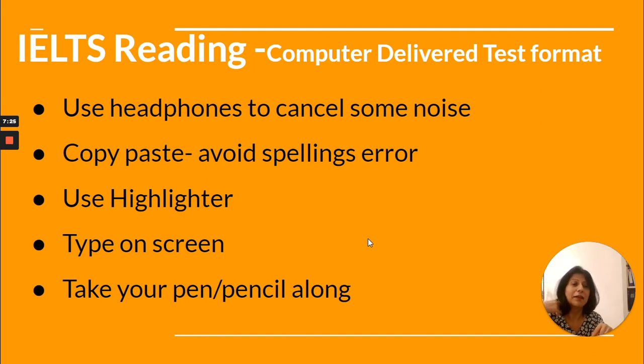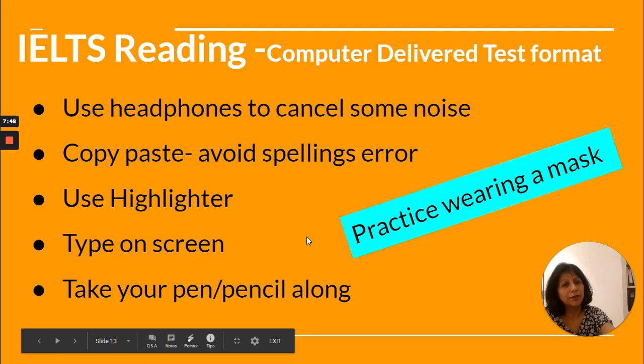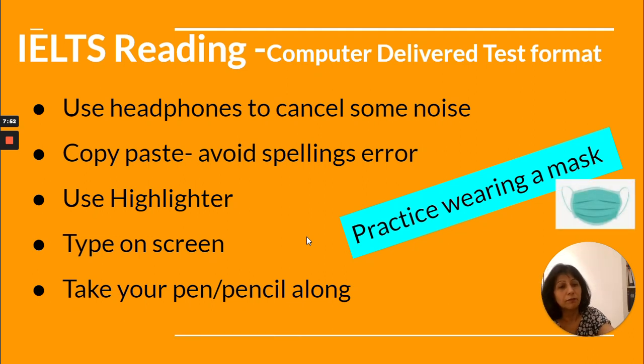Take your pen or pencil along because you will be provided a rough sheet. So just in case you want to note down something, or you're doing a question and you want to revisit it, either you can click on the screen or just leave it blank so you can see that the question is not answered, or you can write anything. So better you take your pen or pencil along. This is in case of computer delivered. All right. And oh yeah, practice wearing a mask when you're at home because that is mandatory in the examination hall.